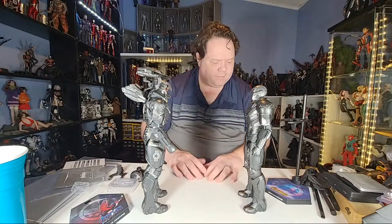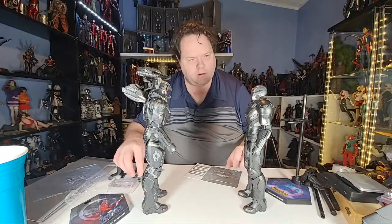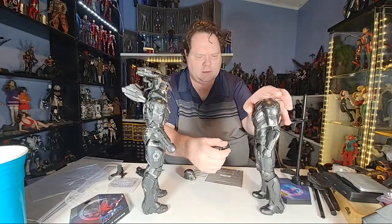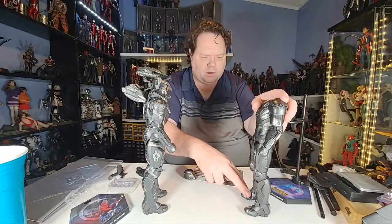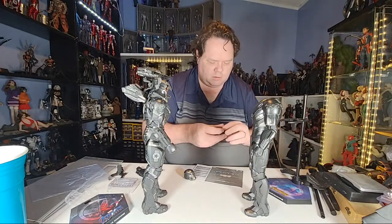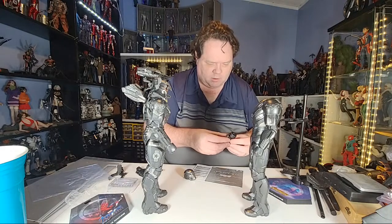So where are we at? Let's go through the instruction manual here. I want to see if there's any difference on the faceplate between these two. See if the faceplate even comes off of this one. Doesn't appear to.